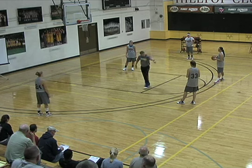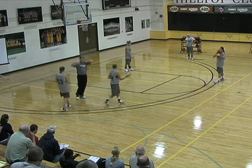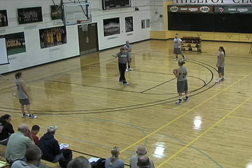Now, if we don't have anything, you're coming over here to screen. Okay? Now we have a guard screening for a post. Tougher to switch that way. We've got post players running around defensively trying to guard people on the perimeter. You don't have anything. You can't drive right away. You're trying to get the ball down to the wing.